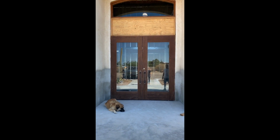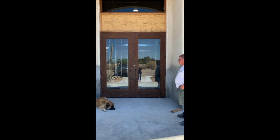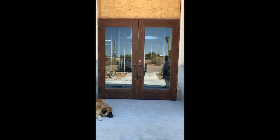We have our doors back up again, as you can see. They've completed the stucco repair on either side where the stairway used to be. Doors are dropped down, and that piece of plywood up there will later be replaced by a piece of glass. So we're going to go inside.